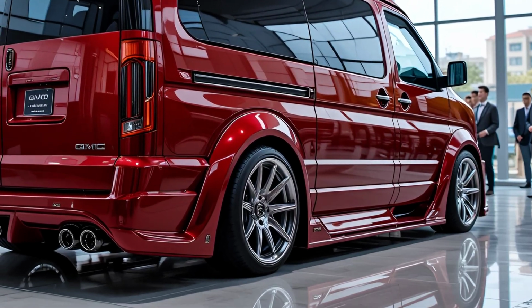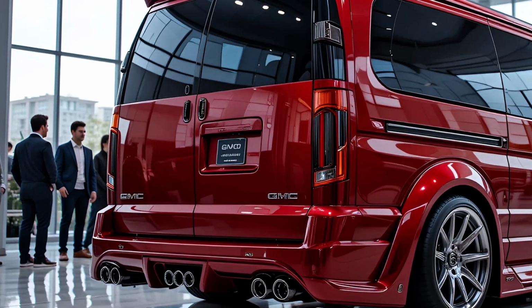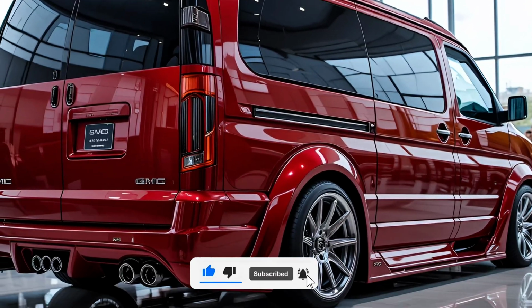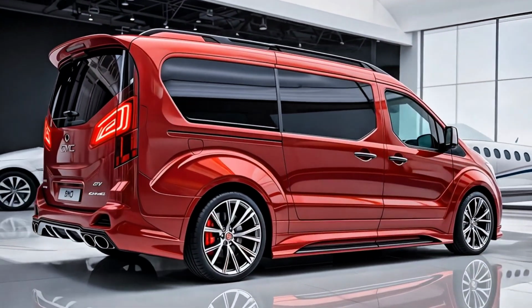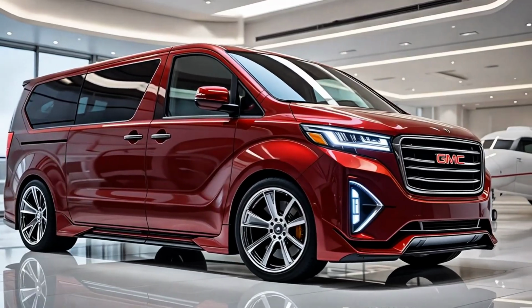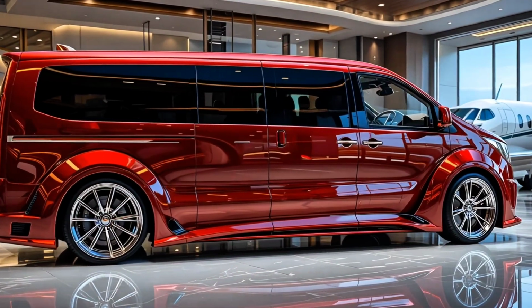What makes the SAVANA 3500 a true game changer is its versatility. It's built to be what you need it to be. A high-end luxury passenger van, a VIP shuttle, a mobile office, or even the base for your next camper conversion. The canvas is yours. Customizable seating configurations and heavy-duty payload capability. The possibilities are endless.